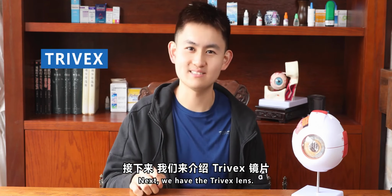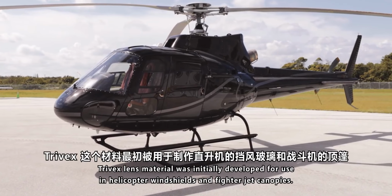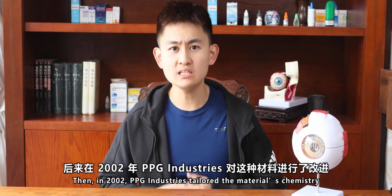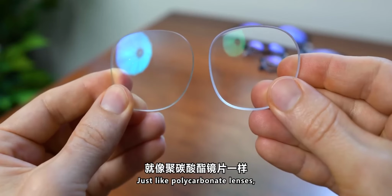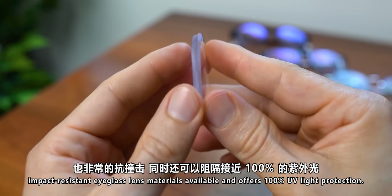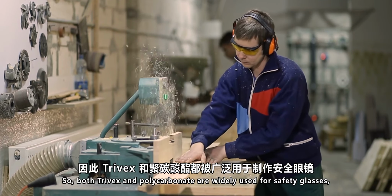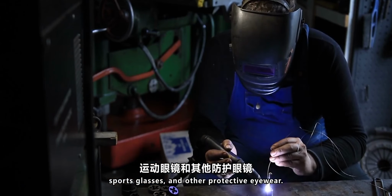Next, we have the Trivex lens. Trivex is often compared with PC lens. Trivex lens material was initially developed for use in helicopter windshields and fighter jet canopies. Then in 2002, PPG Industries tailored the material's chemistry specifically for use in optical lenses. Just like polycarbonate lenses, Trivex is one of the most lightweight, impact-resistant eyeglass lens materials available and offers 100% UV light protection. So both Trivex and polycarbonate are widely used for safety glasses, sports glasses, and other protective eyewear.